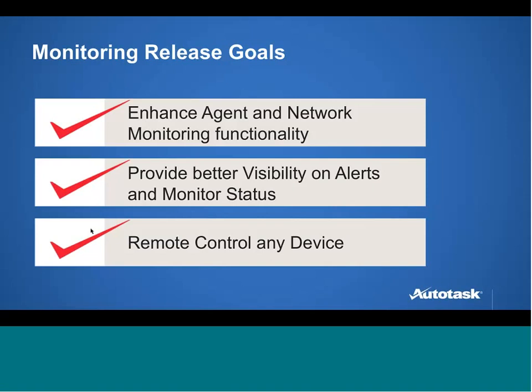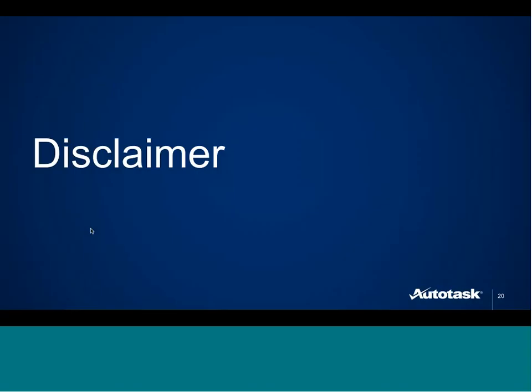Let me just walk you through this. But before I do, let me give you a disclaimer first. Everything I'm going to show you in the next couple of slides is work in progress. We're working really hard on these, but all the things that I'm going to show you here might change, might look a bit different in practice than what I'm going to show you right now. So, just a short disclaimer. Now let's move on.